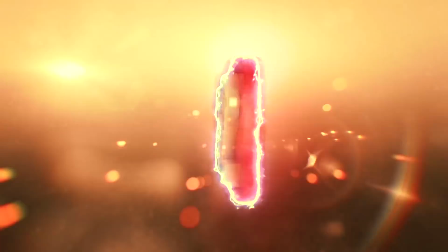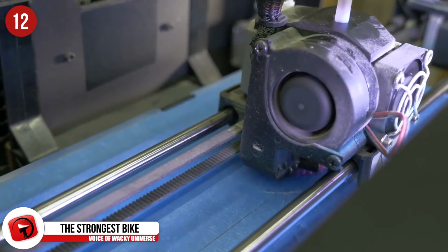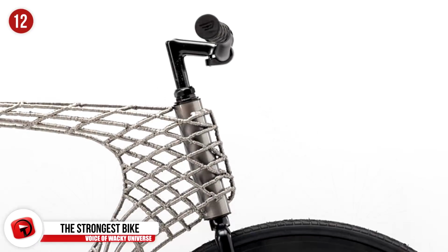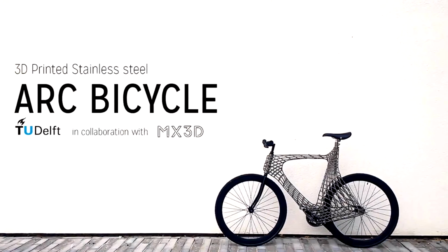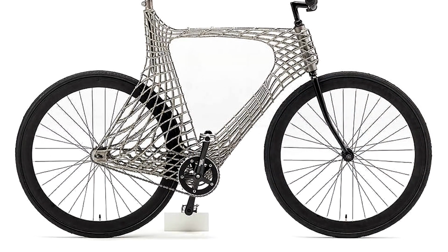12. The strongest bike. Who knew that a 3D printed bike would be stronger than titanium? Silicon Valley startup Arevo created the first 3D printed bike made from carbon fiber this past year. The bike is said to be stronger than titanium. While only a prototype, the bike had made waves since other 3D printed bikes aren't made of anything nearly as strong. Even more appealing is that the bike itself was made from recyclable, as well as non-toxic, materials.